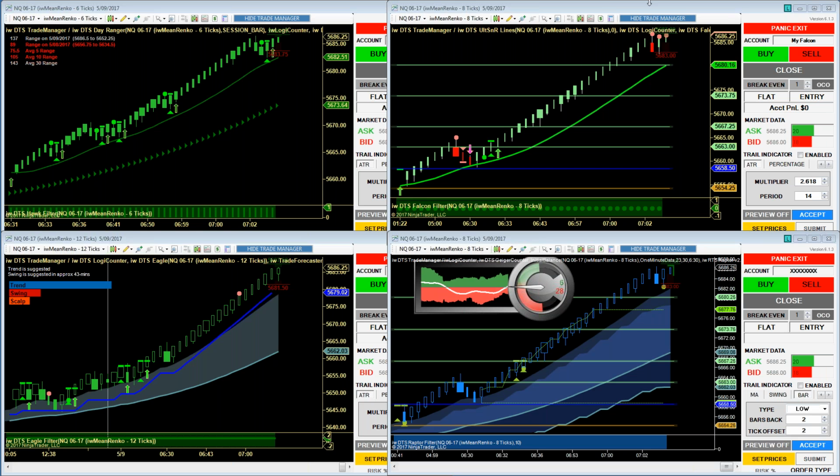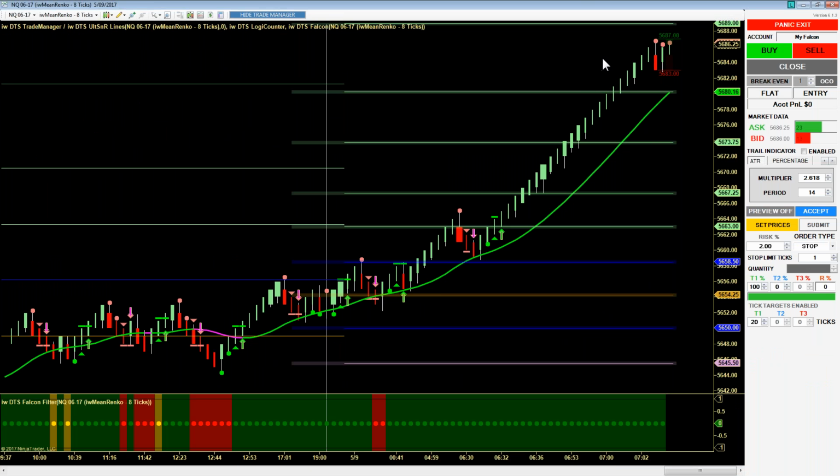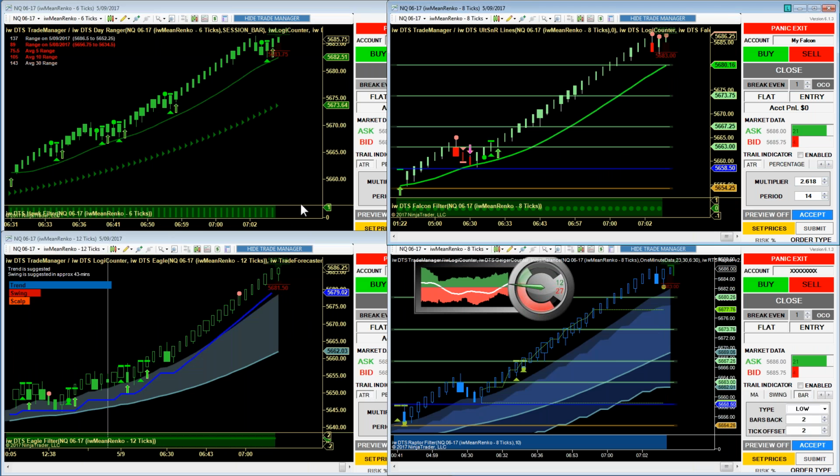Here's a double dot reversal in the Falcon, but I've got nothing I can tie it in with, right? If you're going to look at doing a double dot, you have to look back in the history of your chart and say, oh, look, last time the market was up here, this is what happened. We have none of that. It's almost like trading in slow motion.